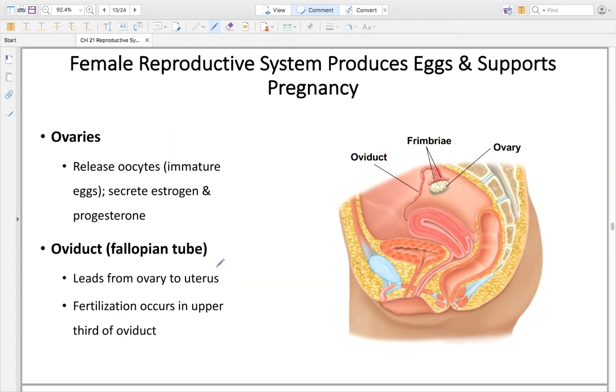All right, so what do the ovaries do? Well, their job is to produce an oocyte, which is an egg, and release the oocyte. They also secrete hormones, the hormone estrogen and the hormone progesterone. Okay, the oviduct is also known as the fallopian tube. It connects the ovary to the uterus, and when fertilization occurs, so when a baby is made, fertilization is going to happen in the upper 2/3 of the oviduct. So that's just a fact.